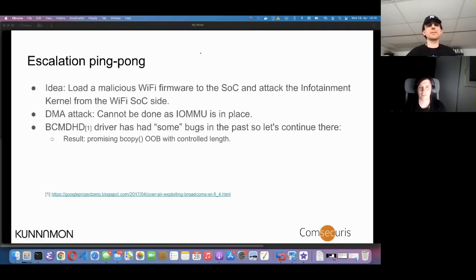I'll say something about that at the end, because there was a slight mistake in our approach to how we wanted to root. So the idea was to load a malicious Wi-Fi firmware to the SoC and attack the infotainment kernel from the Wi-Fi SoC side, because we had found a bug that allowed us to escalate from the Wi-Fi SoC to the infotainment. We first looked at whether we could perform an IOMMU attack, whether we could perform a DMA attack, but this was not possible because there was an IOMMU in place. I think early 2019, they started adding the IOMMU somewhat before the contest. But as I said, the BCM DHD driver had some bugs in the past, and we continued there. So we had an out-of-bound memcpy with a controlled length.